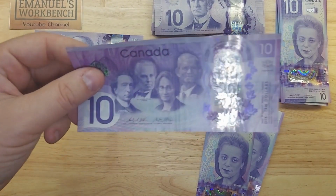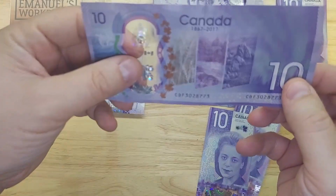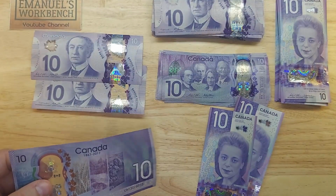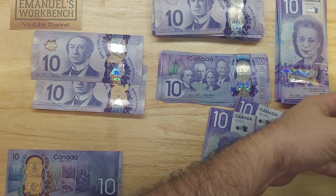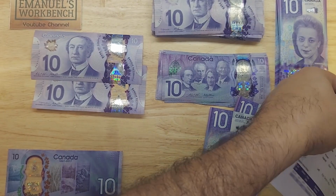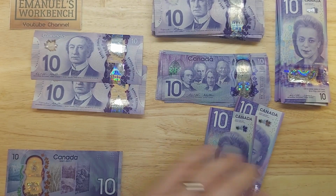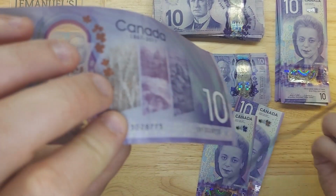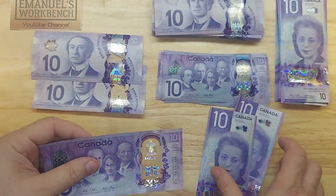All right, for these ones here, the only find I have is this CDF, which was a lower print run. And according to my book here, a CDF, even in very fine condition, is worth a little bit more than face value. So I will be keeping this one for sure.